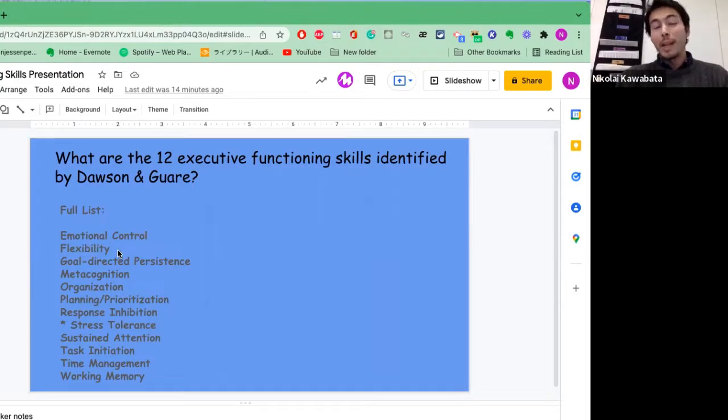The next skill is flexibility. Flexibility, very straightforward as well, is basically being able to handle new and unfamiliar situations. You're used to something, you know it, you understand it, and then something new comes. Can you be flexible and can you handle it? That's flexibility. Goal-directed persistence is the next one. Goal-directed persistence is the ability to set goals for yourself and follow through in pursuing those goals. Basically, not giving up on goals that you set for yourself.